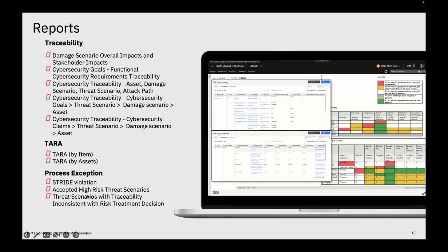Violation reports highlight inconsistencies and gaps during the process to ensure correctness, completeness, and consistency. If I was to talk about the STRIDE violation report, something as colorful as what you see on my slide here, it highlights, as per STRIDE, which asset categories really need to have some kind of damage scenarios identified. So the red, green, and yellow indicate this. Red says the cybersecurity property is not expected, and yet there is something present, whereas yellow says it's expected to be present and it's not present, whereas gap basically means it's not expected and it is also not there.